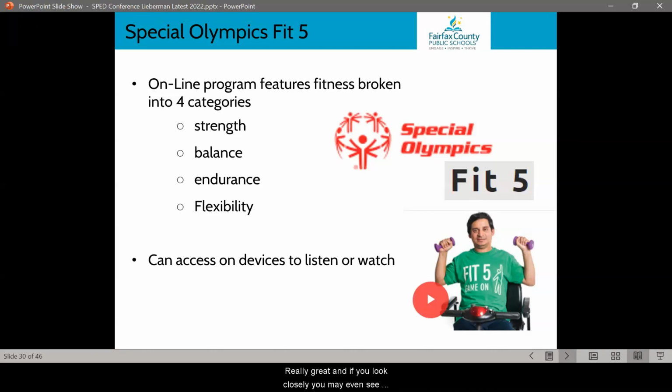It's really great. And if you look closely, you may even see some of our FCPS students that are models and representing some of the different exercises.